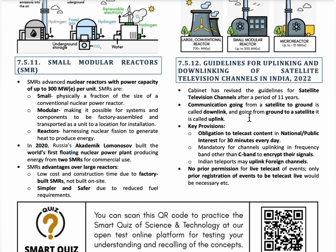So, Cabinet has revised the guidelines for satellite television channels after a period of 11 years. Under this guideline, the Center has asked channels to telecast content in the national or public interest for 30 minutes every day.